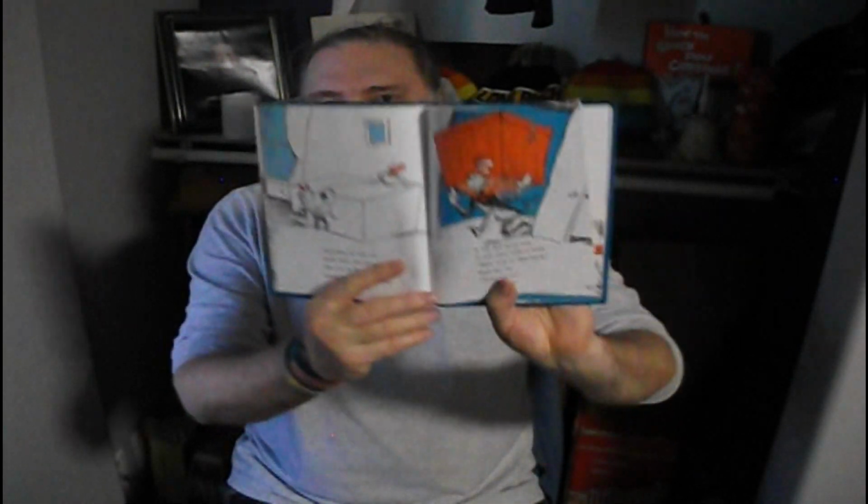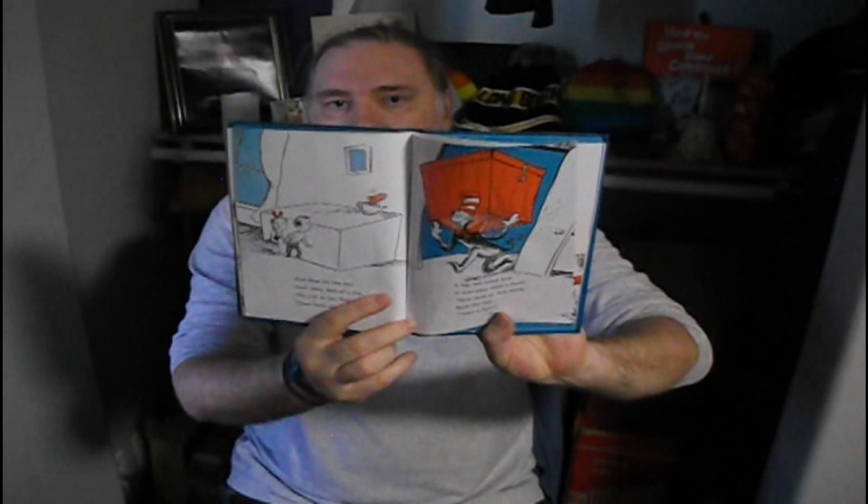Then he ran out, and then, fast as a fox, the cat in the hat came back with a box. A big red box. It was shut with a hook. Now look at this trick, said the cat. Take a look. So he's carrying the big red box into the house. What's in the big red box? Let's find out.